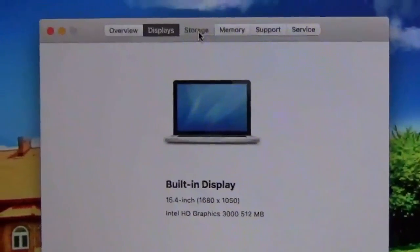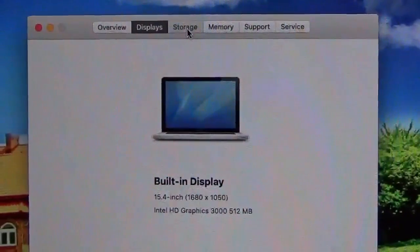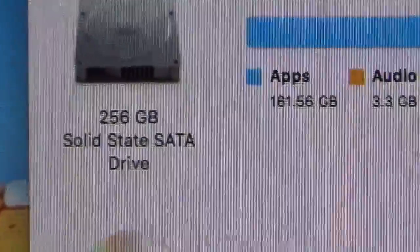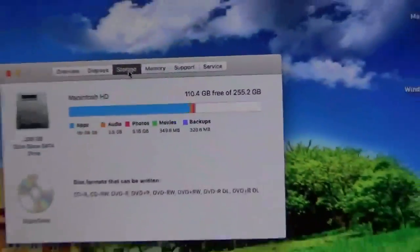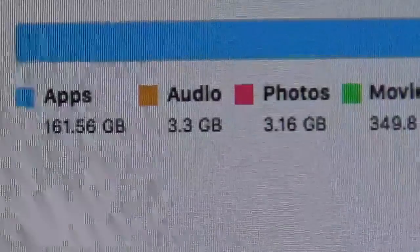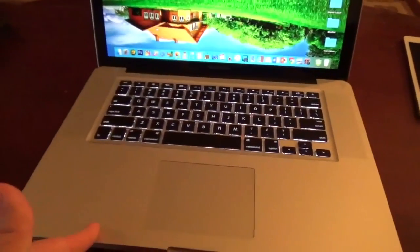In terms of storage, you'll see we have an SSD in here when it loads. There it is. 256 gigabyte solid state SATA drive. The overall size isn't that bad. I don't have 161 gigabytes worth of apps in here. I just put the solid state drive in here yesterday.